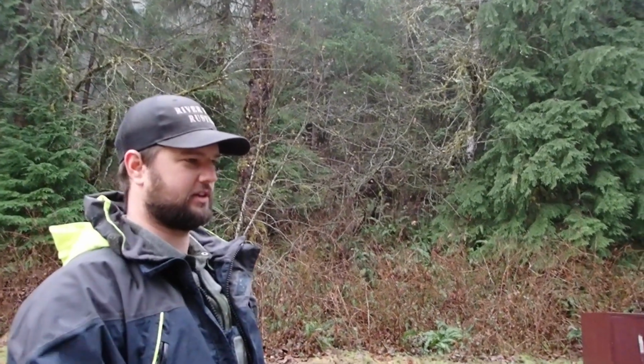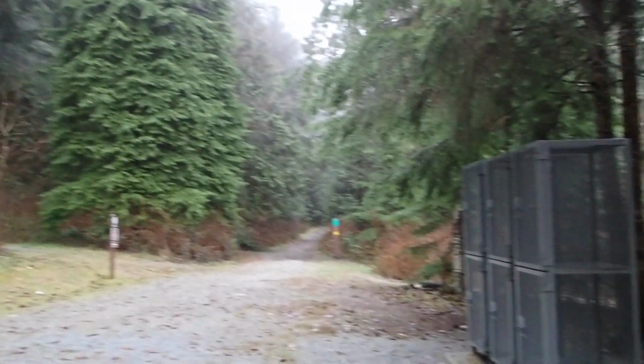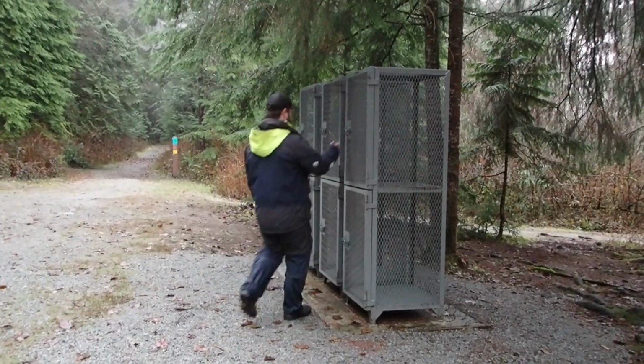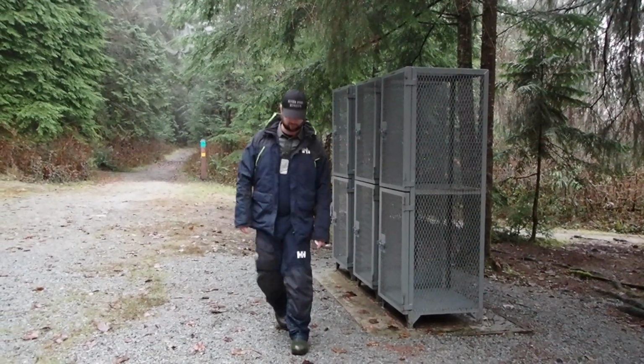These bear caches are less than a year old. These cages here. Fancy.